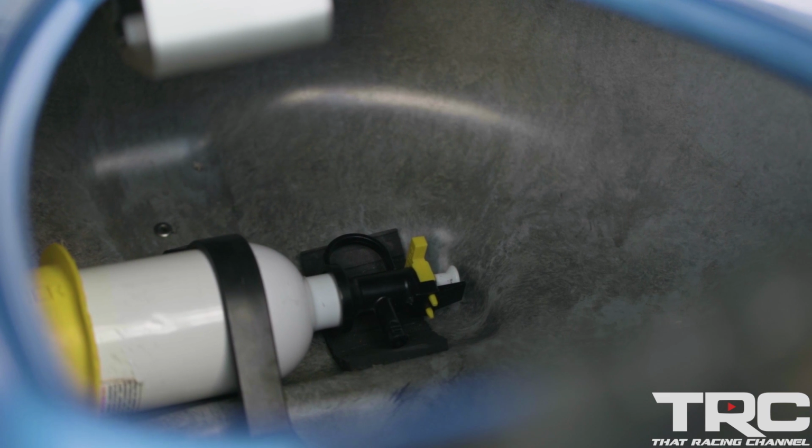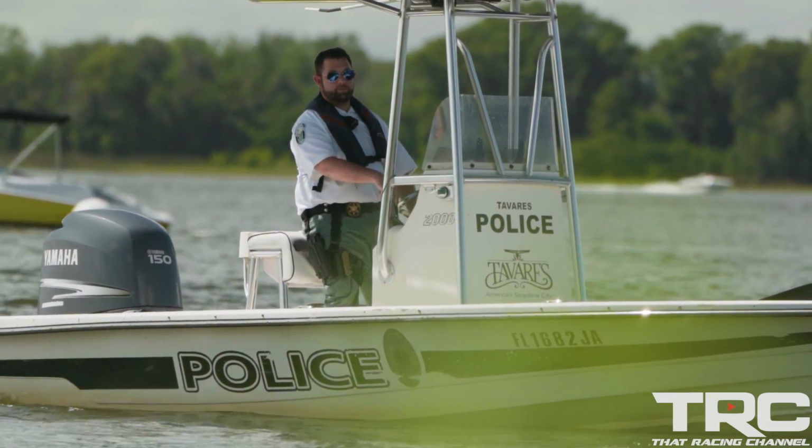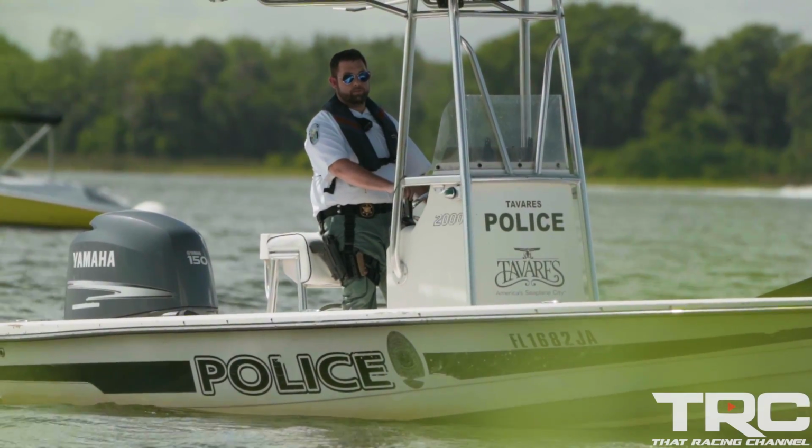We keep things very simple. It's still got the fire extinguisher in it. It's not cut up inside. It's not a gutted ski. It's a factory ski inside. We got pulled over by the cops the other day. It's got full registration. It's basically a fast version of a street car, a fully legal street car.